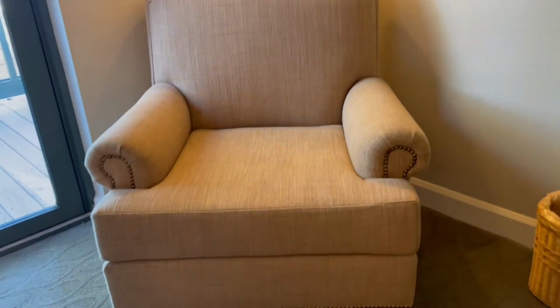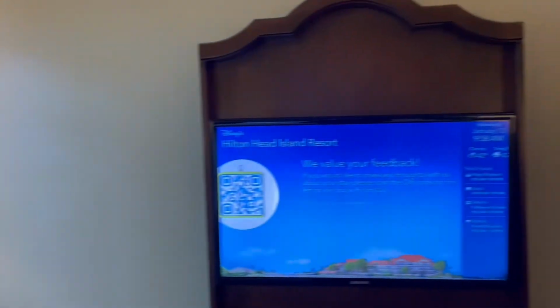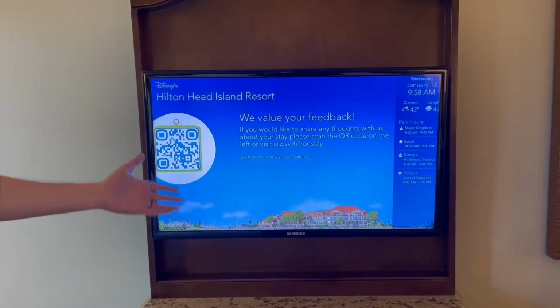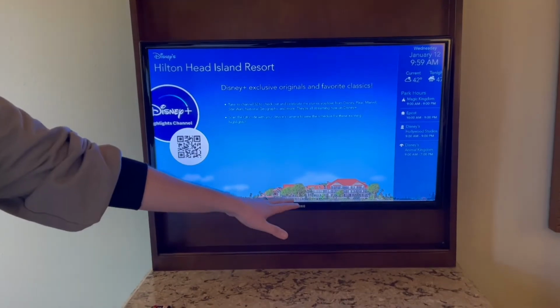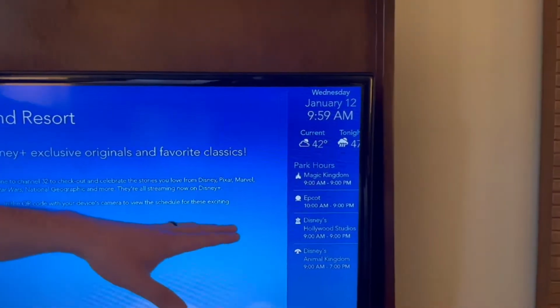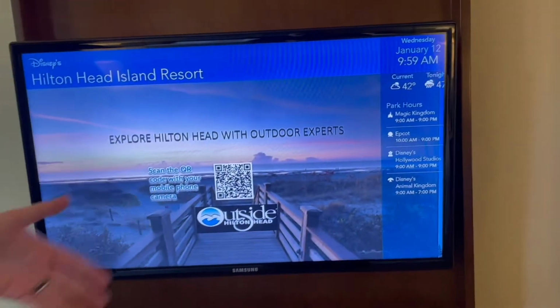You have this little love seat here, another lamp that looks like a tree. So everything, like I said, it really captures that. And then over here you have your little television that you can enjoy in your bedroom. And I thought it is cool how it has that Disney touch. So if you've been to a Disney resort in Walt Disney World, you've seen this screen before, but here you have the little Hilton Head at the bottom. It gives you the weather on the side. And I think it's kind of funny that it shows the park hours, even though you're almost 7 hours from the park here. But it's a nice little touch. You feel like you're at Disney.